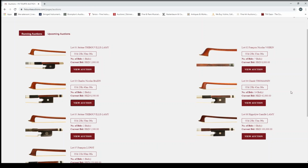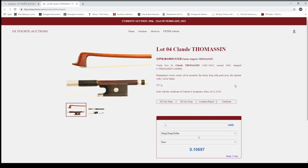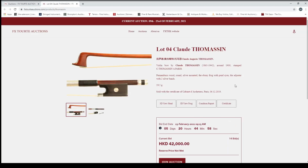Lot 4, Claude Thomasin. Right, a violin bow by Claude Thomasin, around 1900, stamped C. Thomasin A. Paris. Pernambuco wood, round, silver mounted, the ebony frog with pearl eyes, the adjuster with 2 silver bands. 59.5 grams, sold with certificate of Cabinet d'Archetier, Paris.